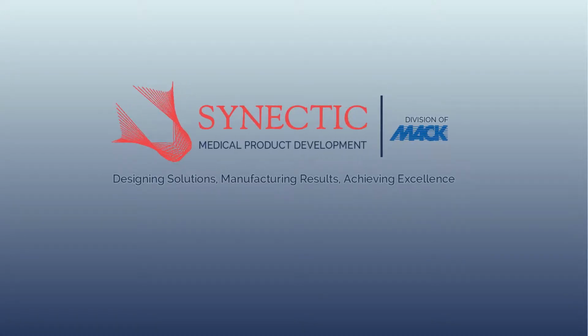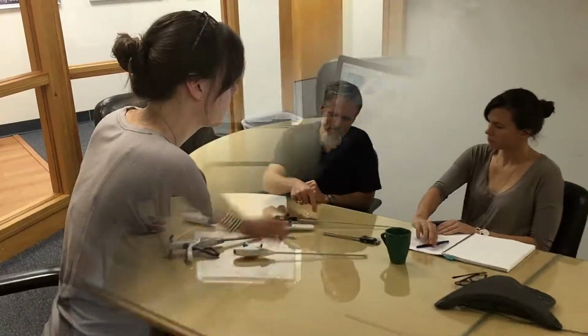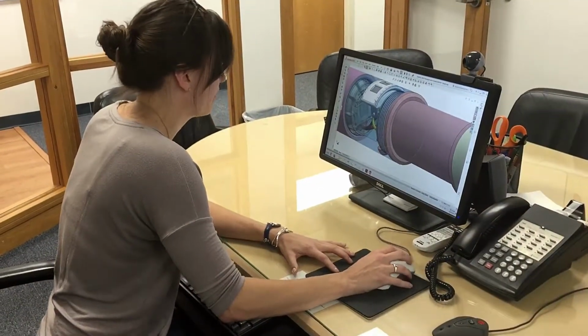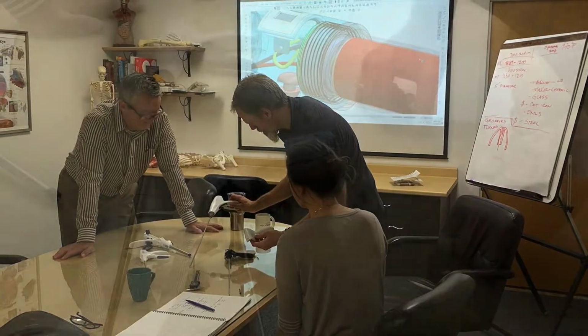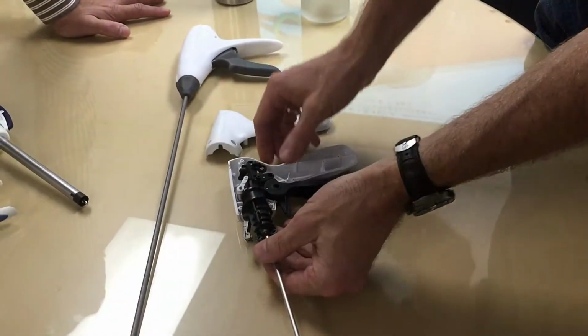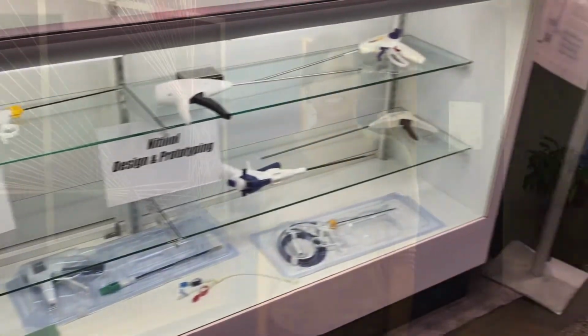Connecticut-based Synectic is a full-service product development company with low-volume pilot production focused exclusively on design, research, development, and the manufacturing of medical devices and consumer products. Synectic designs for clinical relevance, manufacturability, ergonomics, and cost efficiency. They specialize in design engineering, intellectual property, preclinical testing, and manufacturing.